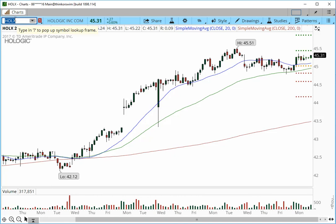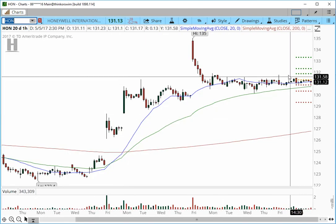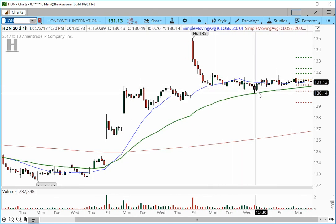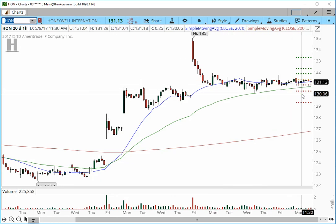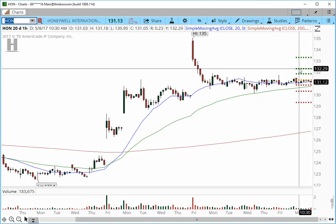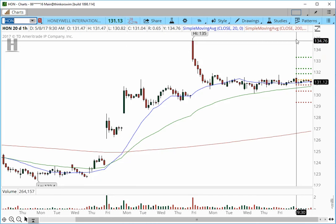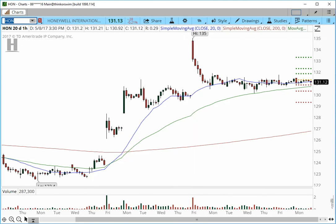All right, so I did forget HON is actually the last stock on the list. HON has been basing for quite some time, for a whole week. You could see that from Monday to Monday for a whole entire week has set support at 130. And if we're going to get a breakout over 131.50, we can see the price continuing higher into the 132, 33, 34, and 135 back into this high again right here.